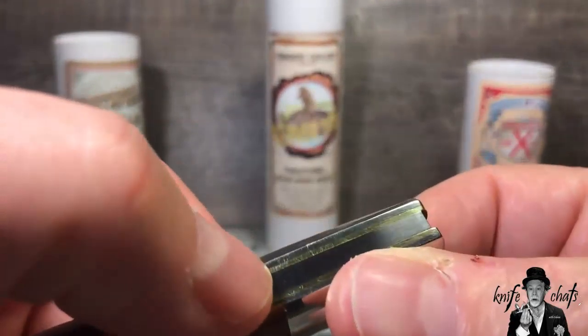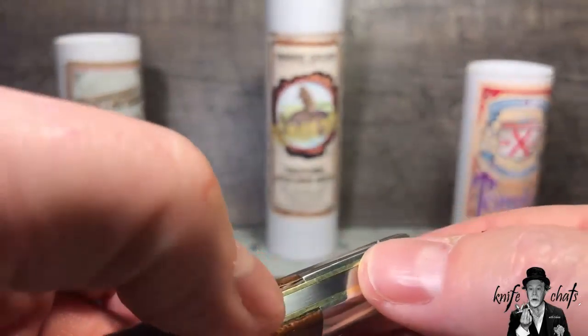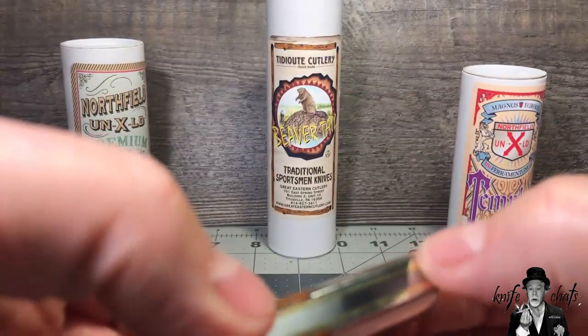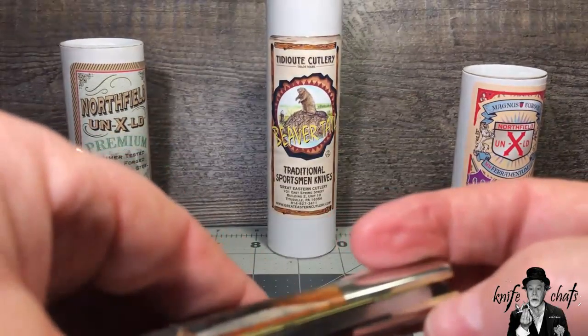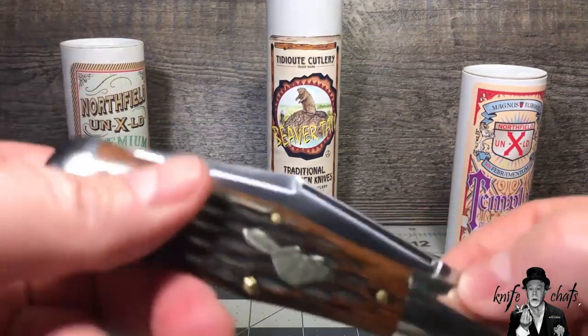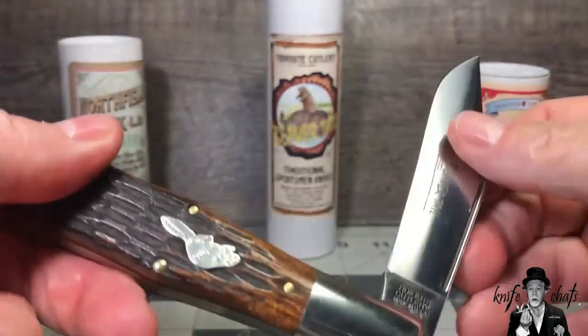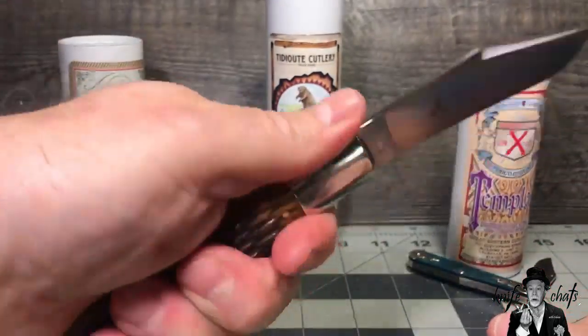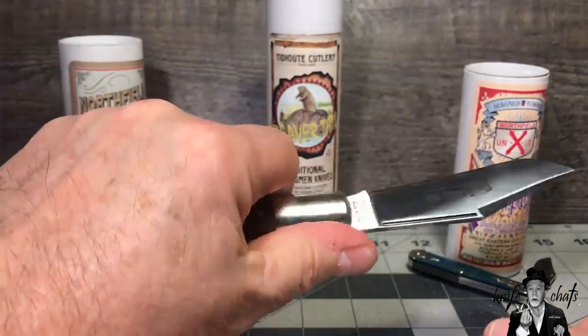At first I thought there was a space in the brass liner and the back spring, but it was just a little black mark. I wiped it right off. It's gone. Everything is so tight, it's unbelievable. And man, it just rocks open. And obviously, being a 4.5 inch handle, you got plenty of handle to grip onto.